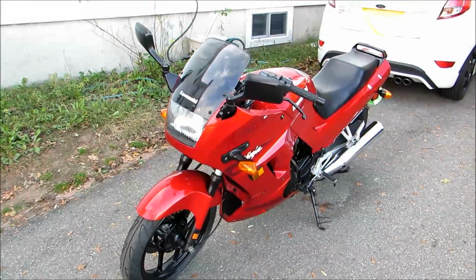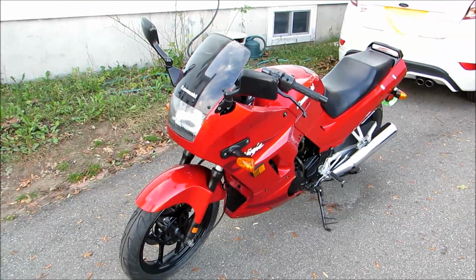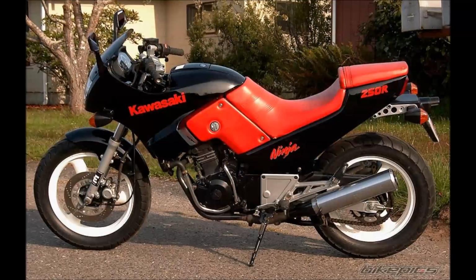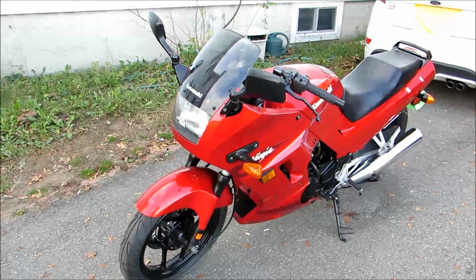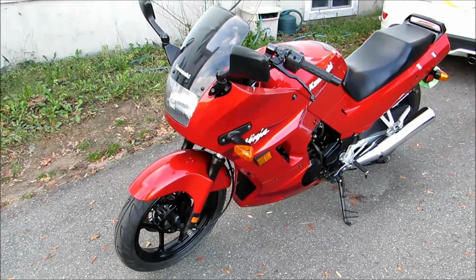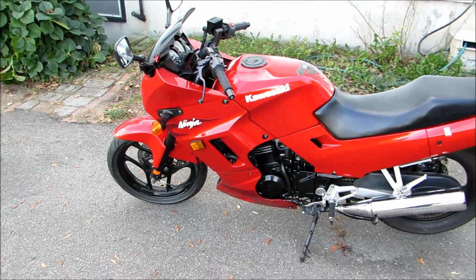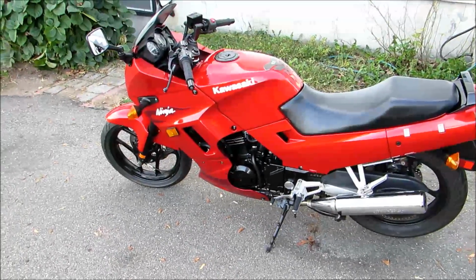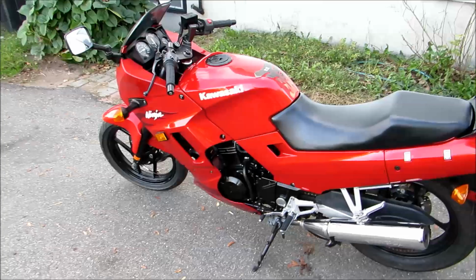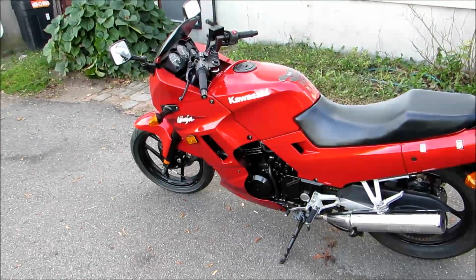Just to talk a little bit about its history, the first version of this motorcycle, the Ninja 250, came out back in 1986. That model was called EX250E and it lasted 2 years, so 86, 87. It wasn't as fully faired as this model. And then there was a big change, mostly cosmetic, when the little Ninja got fully faired. So the new model EX250F went from 1988 to 2007.